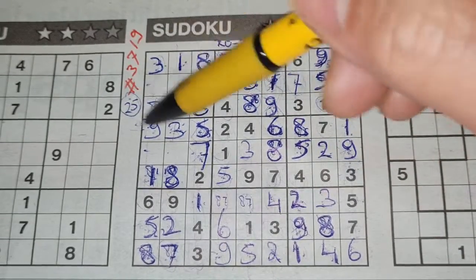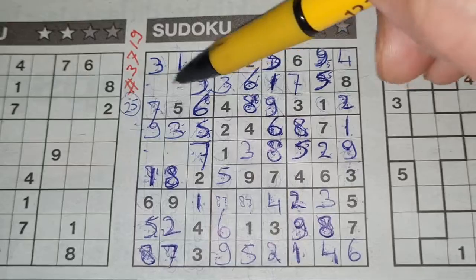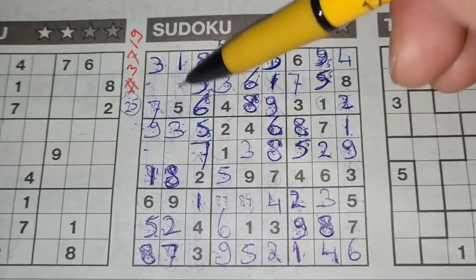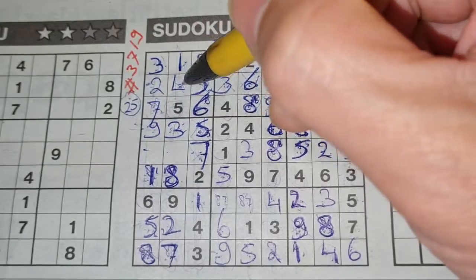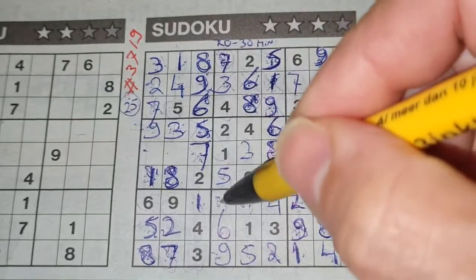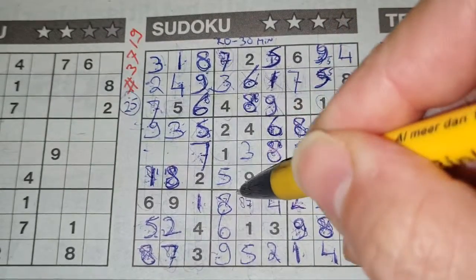2 missing numbers in this big square. So 1, the 2 is missing, 3 and the 4 is missing. 2 and the 4. We have a 2 there, no 2 there. 2 should be here, and the 4 goes there. And now we have an 8 there, so this box can't be 8 anymore. That box should be an 8. And this box should be a 7.